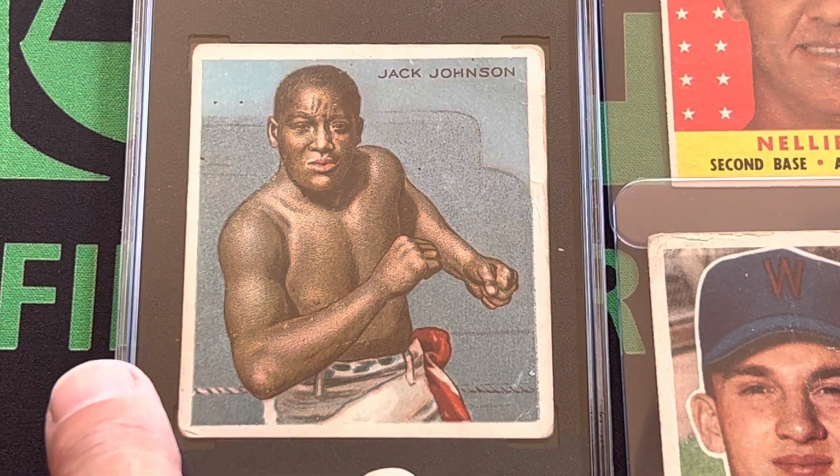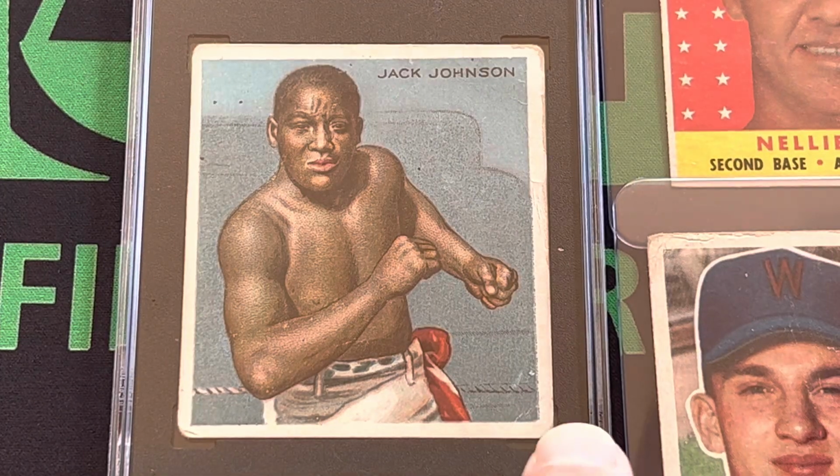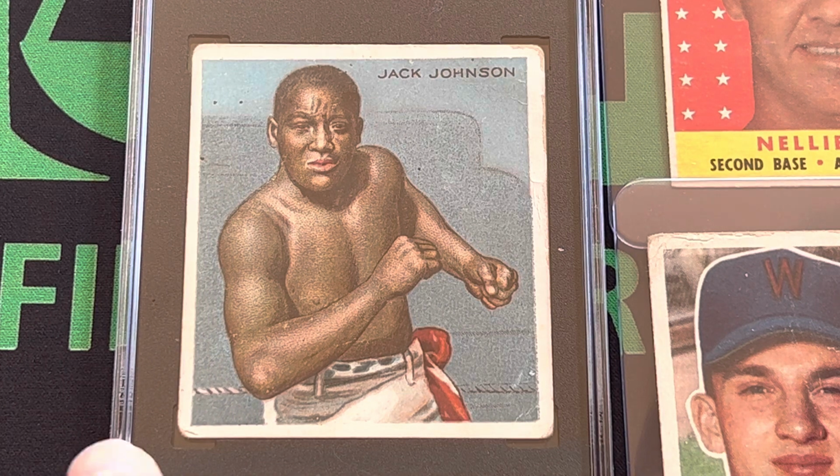And so it's a 2.5. It's got a rough corner there, a little crease over here, a little bit marked there, but overall a nicely centered card.